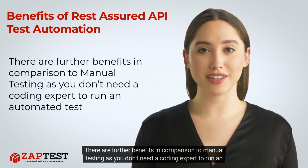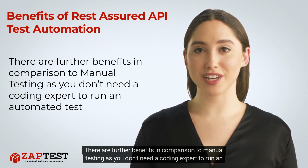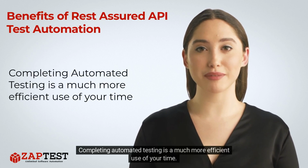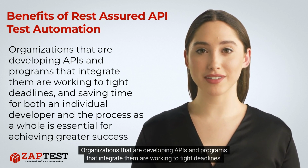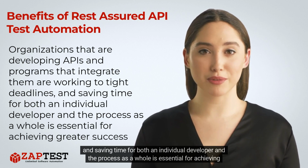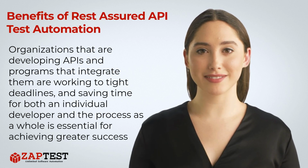There are further benefits in comparison to manual testing, as you don't need a coding expert to run an automated test. More time efficient. Completing automated testing is a much more efficient use of your time. Organizations that are developing API and programs that integrate them are working to tight deadlines, and saving time for both an individual developer and the process as a whole is essential for achieving greater success.